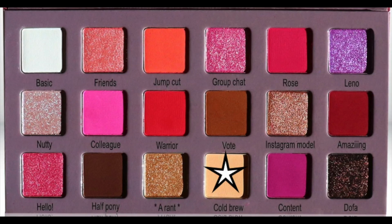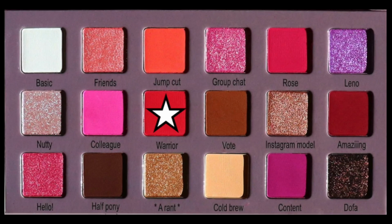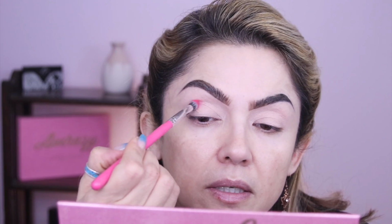So I'm going to start off with Cold Brew as a kind of base, and take off the excess and put that all over. I'm going to go in with this bright pink called Warrior, but I'm actually going to take a smaller brush for this color. I definitely need something a little bit smaller. And I'm going to start depositing this pigment right here.